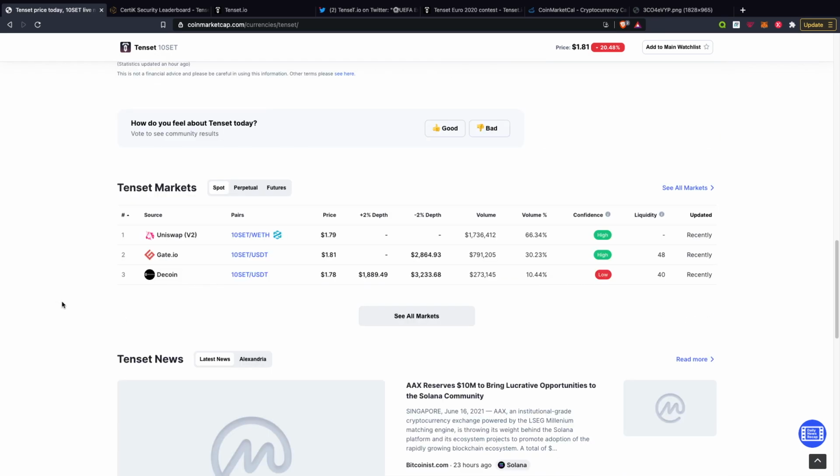In terms of where you guys can buy it, the best place being on Uniswap, but they are now listed on Gate.io and Dcoin, so you could actually trade with the stablecoin USDT if you do not want to trade with Ethereum. As you guys know, with Uniswap and every other Ethereum based platform, there will be a high gas fee. So if you want to buy it with these two, it is okay as well.